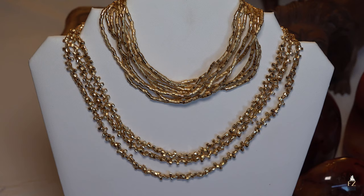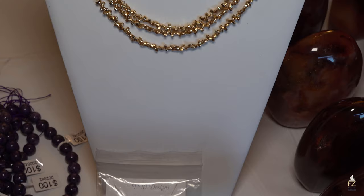So, last but not least, as far as jewelry goes, I've got a piece of moldavite. I've been getting so many questions about moldavite.